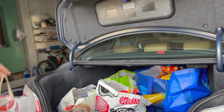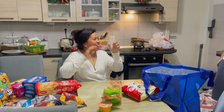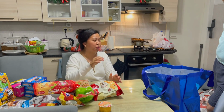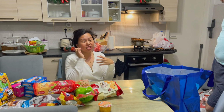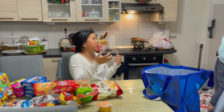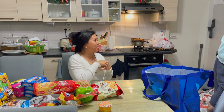The big one, I can carry that on my one arm. We are here and Dada will help me do the grocery haul and tell me what we bought. We bought a lot. This is almost 300 marka. Excluding the meat, that is almost 100 marka. Did you go through the meat? Not yet.